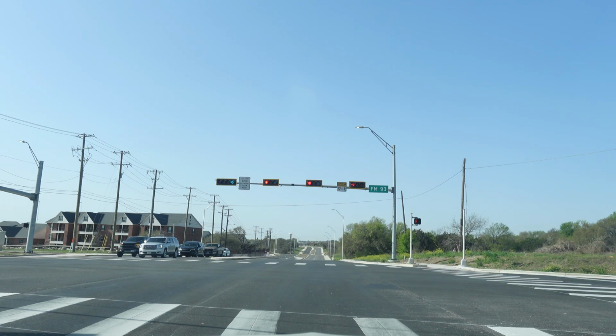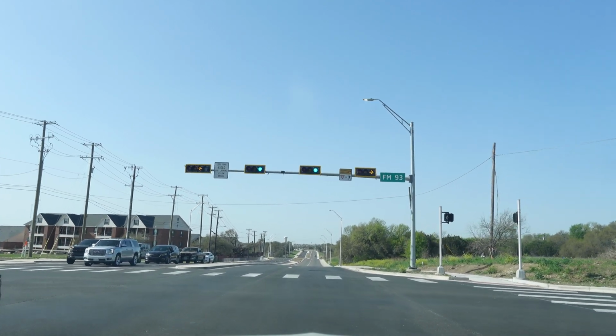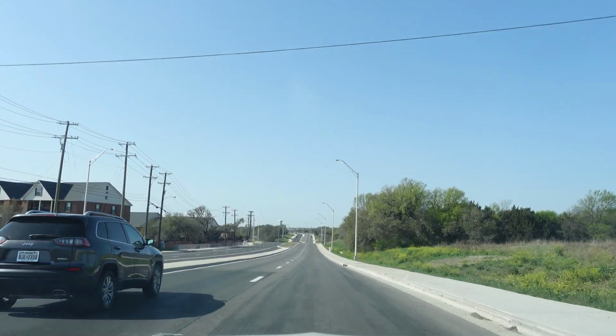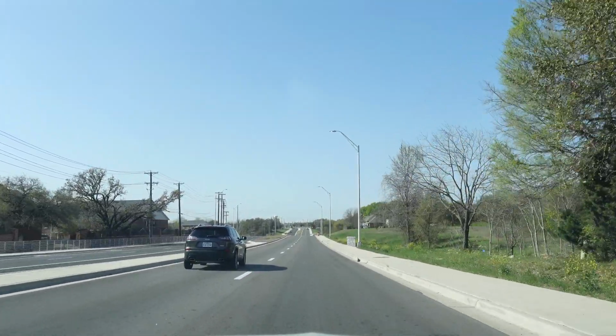So I'm 2.9 miles from I-35, and this is a quicker route getting there. And I'm not going through Belton, through the city. I mean, this is part of Belton, but this is the outer part. And I can see I-35. And it's about 3 miles away.